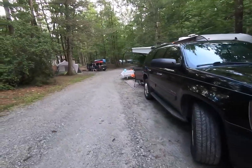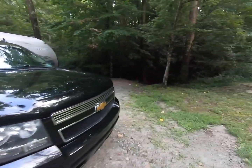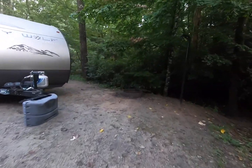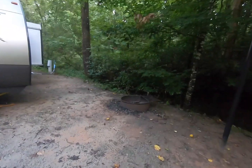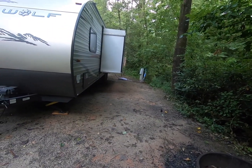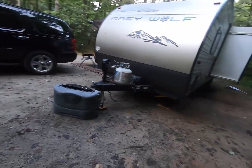I was excited when I made this reservation because it was a pull through, but as I got in here, we had a little issue with where the hookups are. The picnic table was out here, and as you come around, the fire pit is over here away from the picnic table, and the hookups are on this side. If we'd have just pulled straight in, hookups would have been on the wrong side.